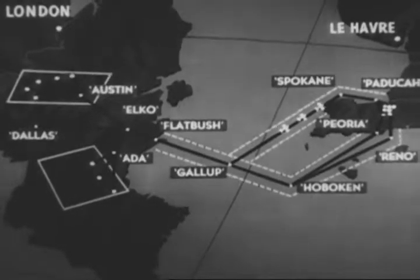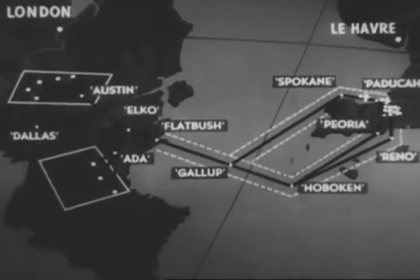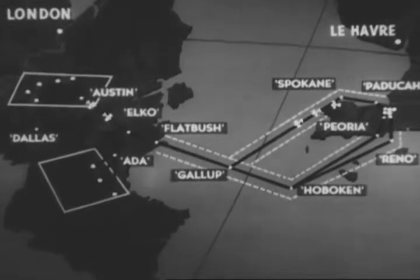Serials will proceed from Gallup to Spokane, to Paducah, to the LZs, make a right turn and fly a reciprocal course on the return route. All future serials will follow this route since the beaches will be secure by this time and will afford more protection from ground fire for daytime flight.